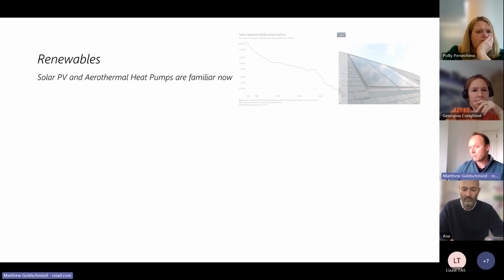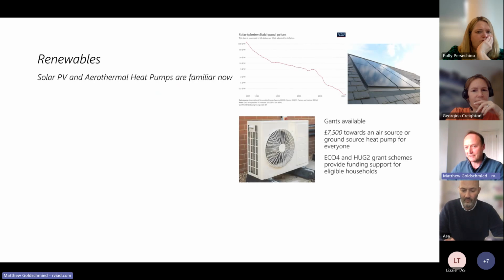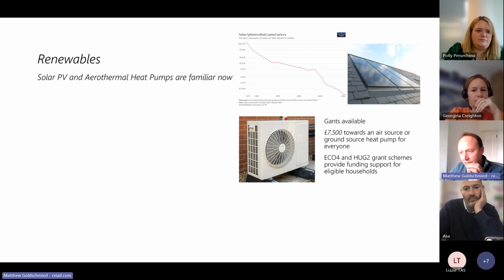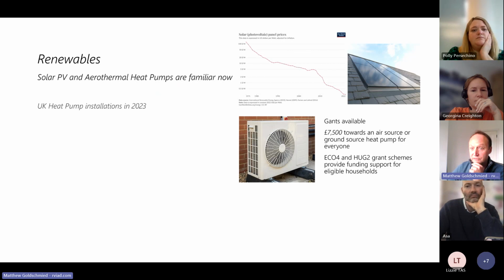Now, renewables, you're probably all familiar with solar PV and aerothermal heat pumps, commonly just called heat pumps these days, for which there are grants available. And it's interesting to note here, I've put the graph of the cost of solar panels over the last 50 years or so, over $100 a watt back in 1975, down to about 20 cents now. So it's a very accessible, brilliant technology that can help us transition very quickly to a much more electrified built environment.